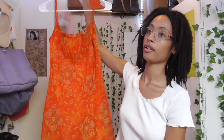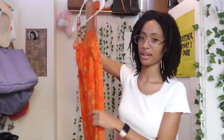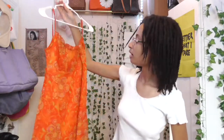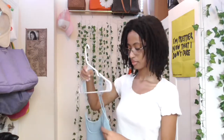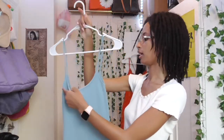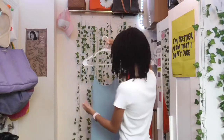This is a classic. I probably thrifted this when I first got to New York. I think this is so cute. It definitely fits too big. It's a size medium, but maybe I'll alter it one day. But still, when I wear it, I feel pretty cute in it. So obviously, I'll keep this one. This is an obvious dress. This is my Heaven Marc Jacobs knit dress. I mean, you guys saw the haul that I did. I love this dress, so obviously I'm keeping it.